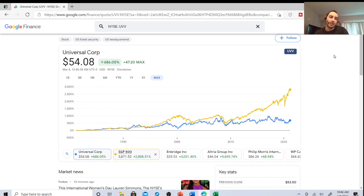And look, the S&P has killed Universal Corp. So it's not going to really increase its dividend as much. If you notice the stocks that I have: Enbridge, Altria, Philip Morris. Well, I'm going to add Philip Morris, but right now I have Universal Corp, and I just added that to my M1 Finance dividend portfolio.